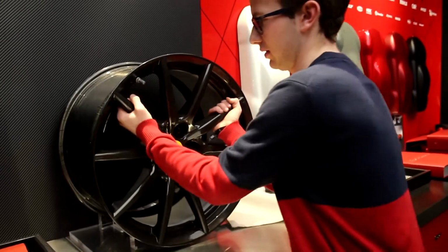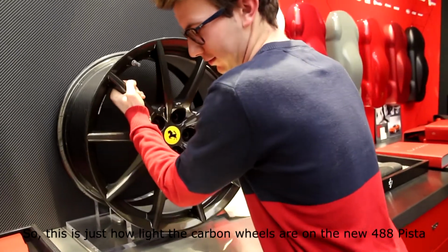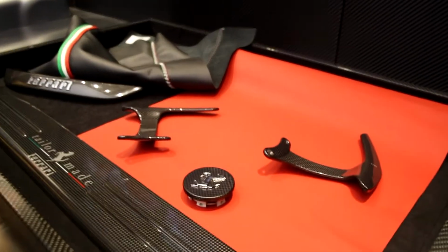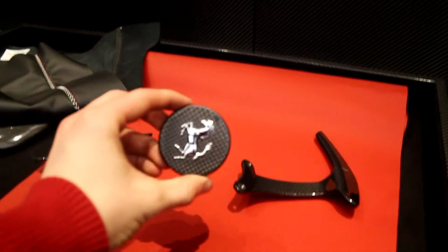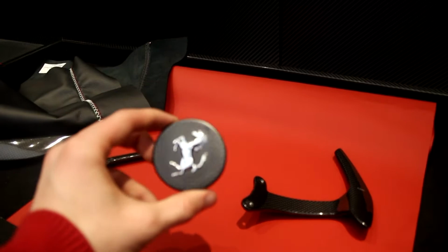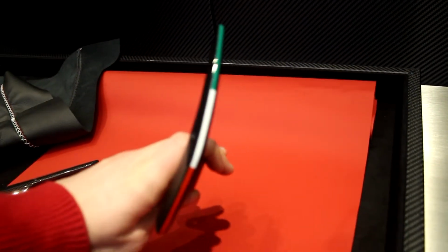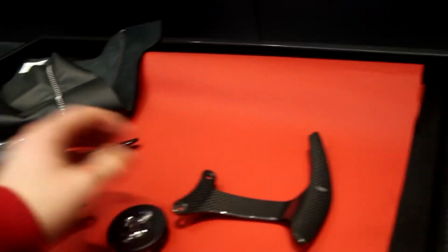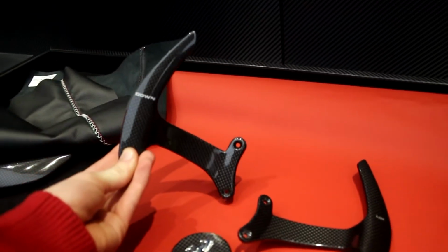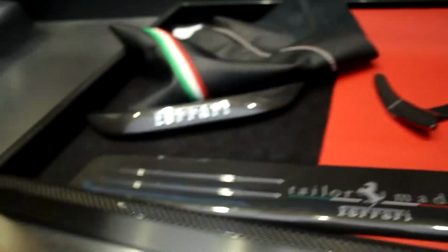So this is just how my wheel is on the new 488. So these are some of the tailor-made parts you can have. So this is a matte carbon centre cap. These are some paddles that the outer edges have the tricolore stripe, so there's the up paddle and that's the down. Got the kick sills, and these literally weigh nothing.